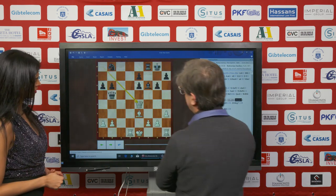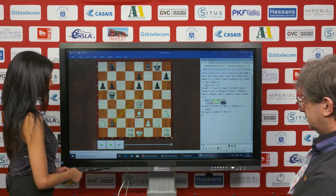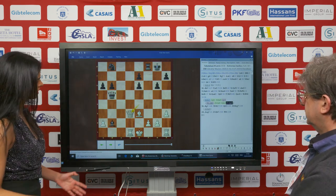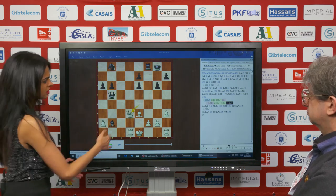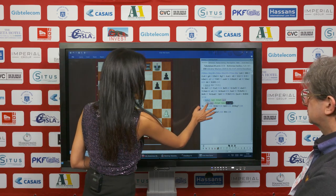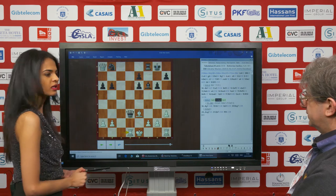Yes. And if I take on b2, queen d3, maybe. Right, I don't have enough here. So he blocks the diagonal, and then he's fine. Which is why you would probably just repeat with queen d3 in this line. Yes, the queen should go on d3.